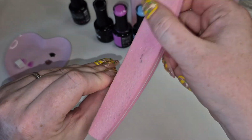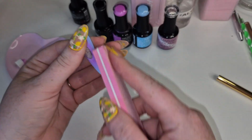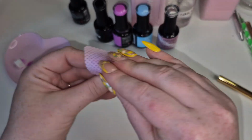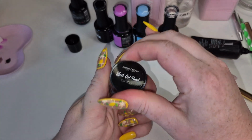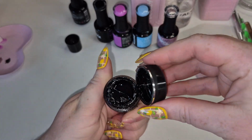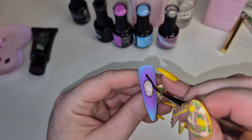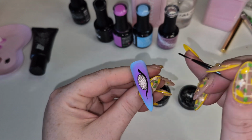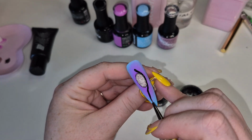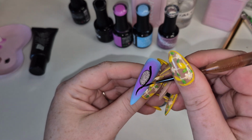So matte top coat, give it a cure, give it a buff, give it another wipe, and then we can go in with whatever we're going to use for chroming. A lot of people say mix no wipe top coat with a black gel polish, but if you just grab some black gel paint, I think Born Pretty's works better, but I'm very, very nearly out of that. Need to go and order some more. So I grabbed Madame Glam's black gel paint, and this is a lot thicker than Born Pretty's as well, but I don't think it works with the chrome as well as the Born Pretty one.